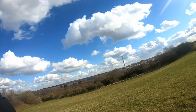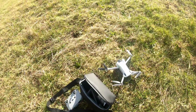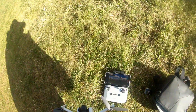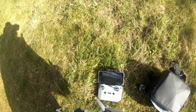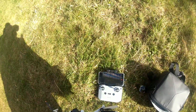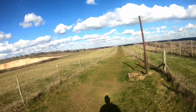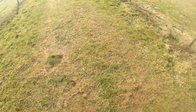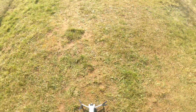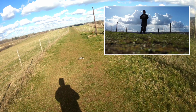So this is the inaugural flight. The home point has been updated. Please check it on the map. Oh, I don't know if this is a good place. There's not much clearance either side if it gets blown off. But it's a bit flatter. The drone's recording. Takeoff permitted.